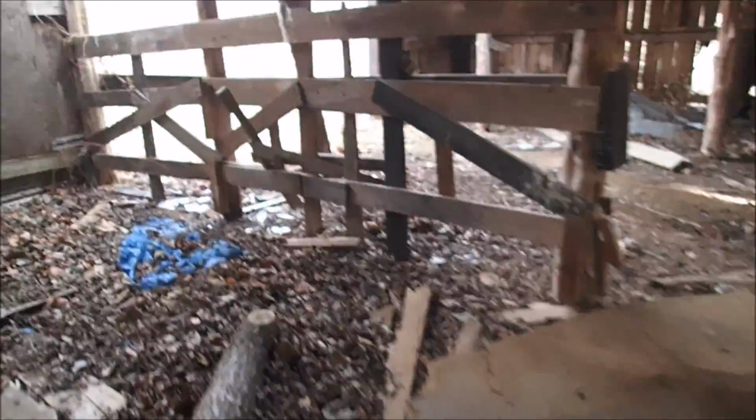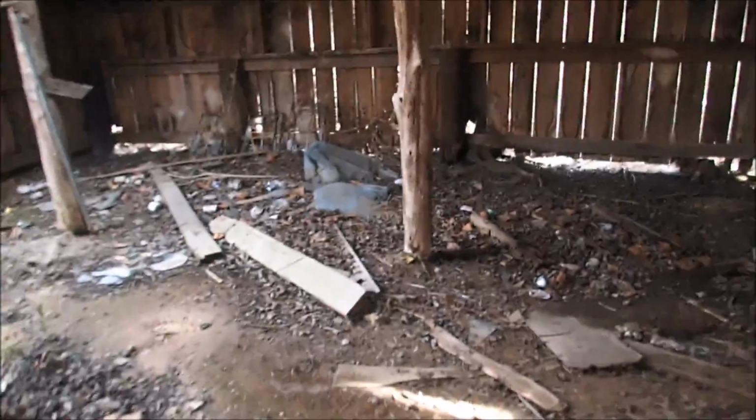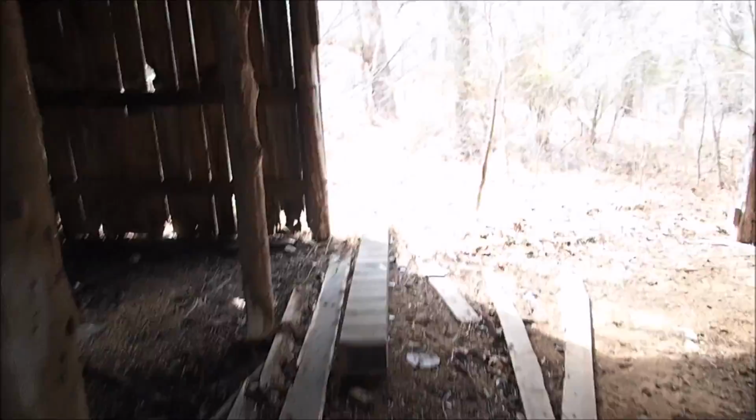Let me see. You can tell this was probably used not too many years ago, maybe 10 or 20. A few tracks in here. Those are deer tracks. Don't see any coyote or bear or mountain lion or Sasquatch in here. Or Sam Squanch, if you know what one of those is. Nope, that's about it. Nothing weird down here.